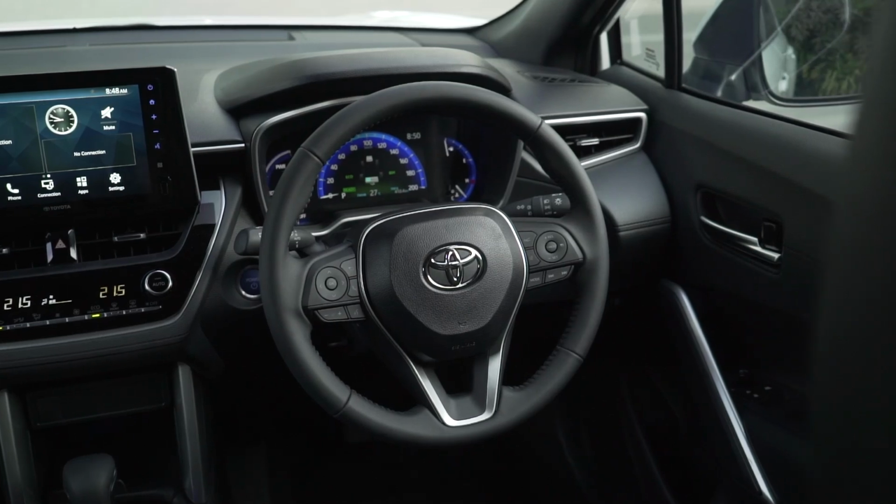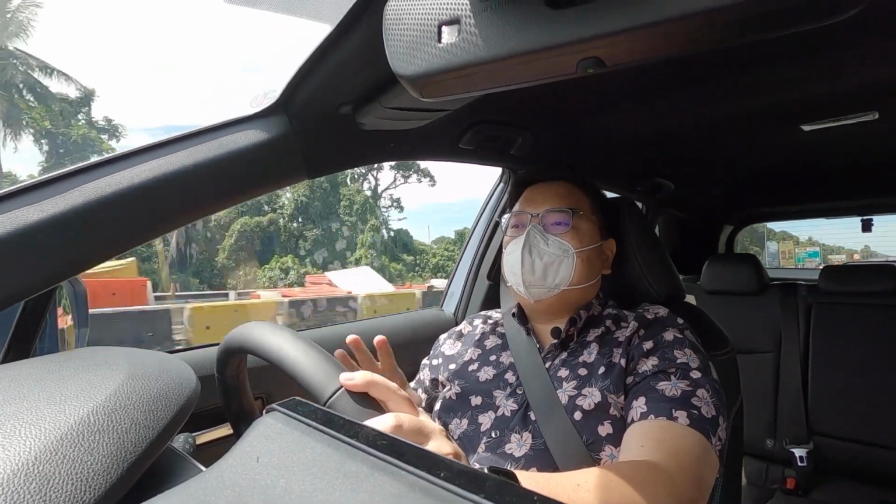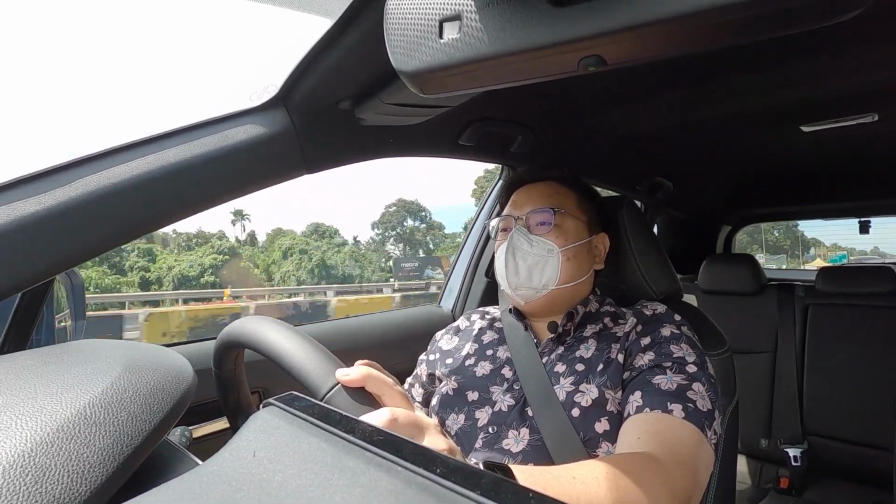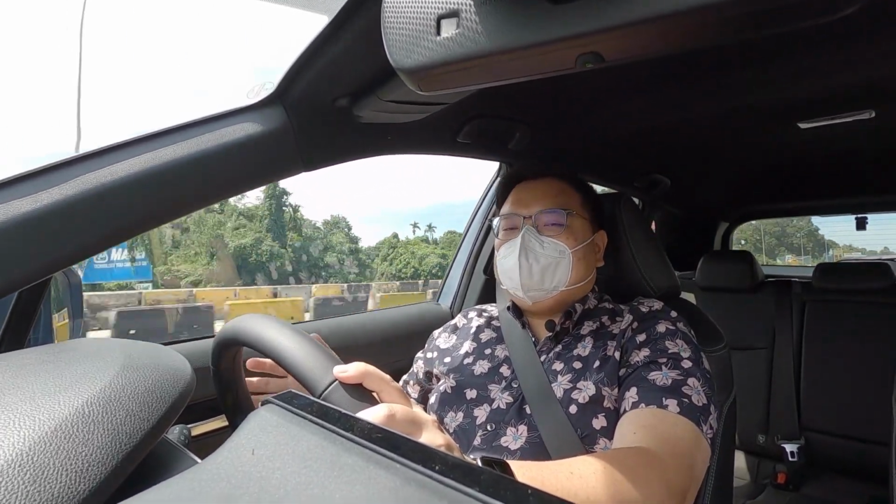So that's a lot more extra steps compared to a full semi-autonomous driving level 2 where the car literally drives itself.